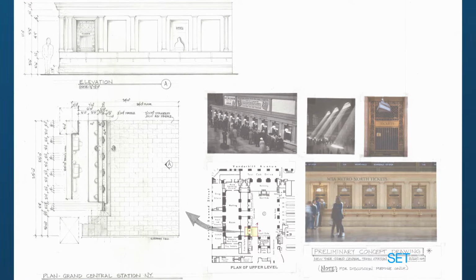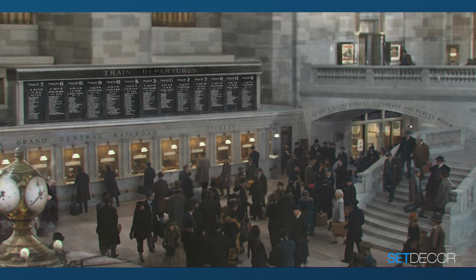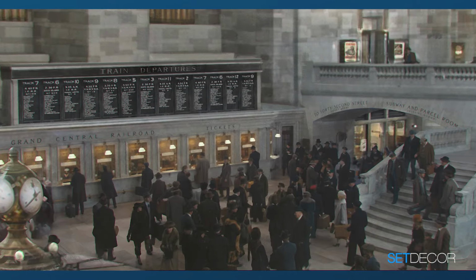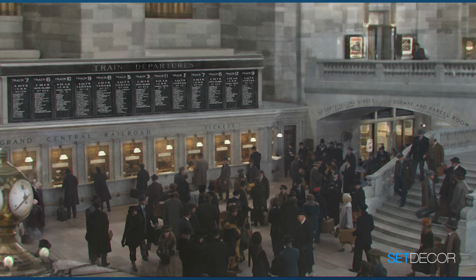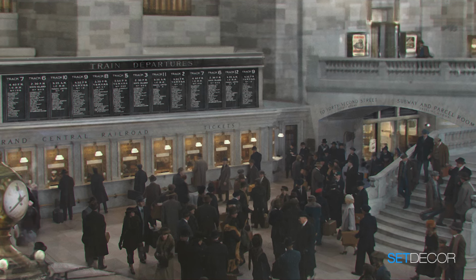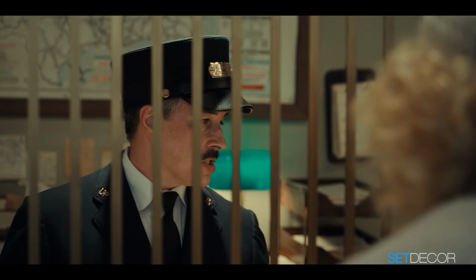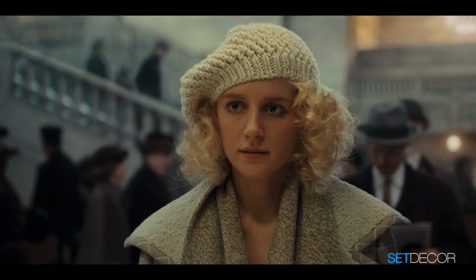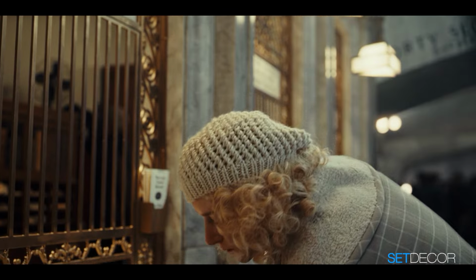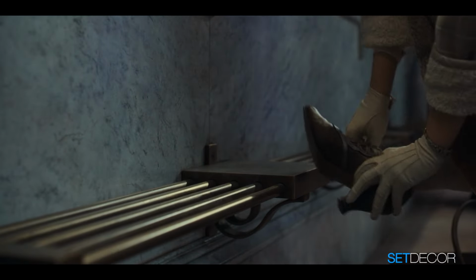There's this moment at Grand Central where Alex has to hide her money in her shoe, and these beautiful, what we thought were sort of purse shelves below the ticket counter are really interesting, because as we looked at historic photos, we realized that they had existed throughout time since the station was built, but had actually moved from one location to another. So we were very careful to put them where they had been in the 20s. There's this tiny little shot of Alex tucking her money into her shoe, and you see all the detail of those metal shelves attached to the ticket booths.